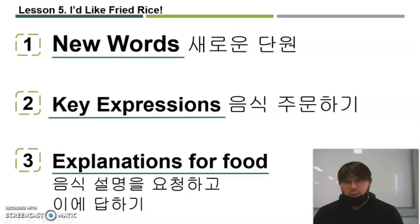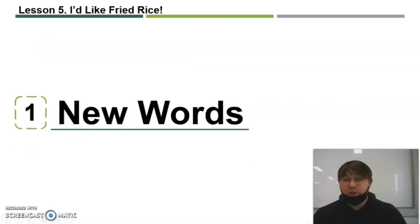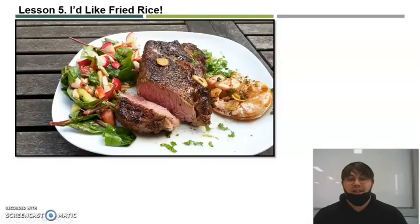First, we're going to go with key words, new words, and then we're going to go into key expressions, and then last, we're going to look at explanations for food. Don't worry, it's not that hard, okay? So first, new words.